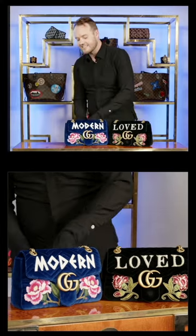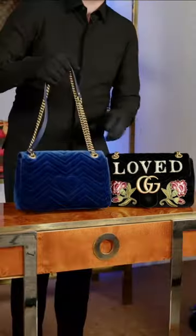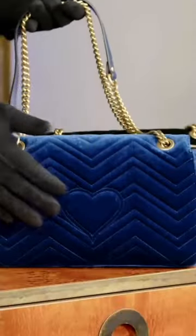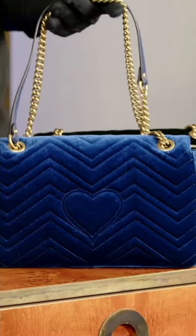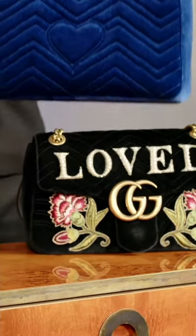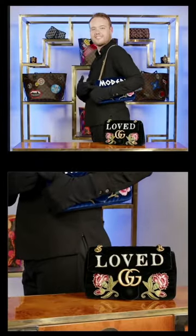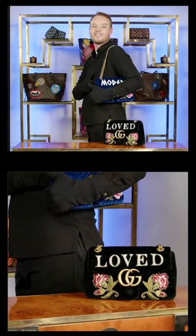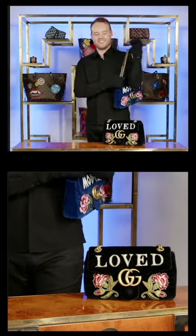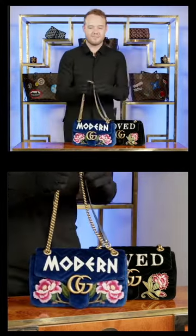And then the back, instead of the GG logo like we saw in the other Marmont, they both are adorned with the heart. So loved, modern, and I just love that. And especially when you do wear the piece, that heart, it's almost right at your heart. And I love that. Love on love. I don't know if they meant to do that, but I sure hope so because it's really incredible.